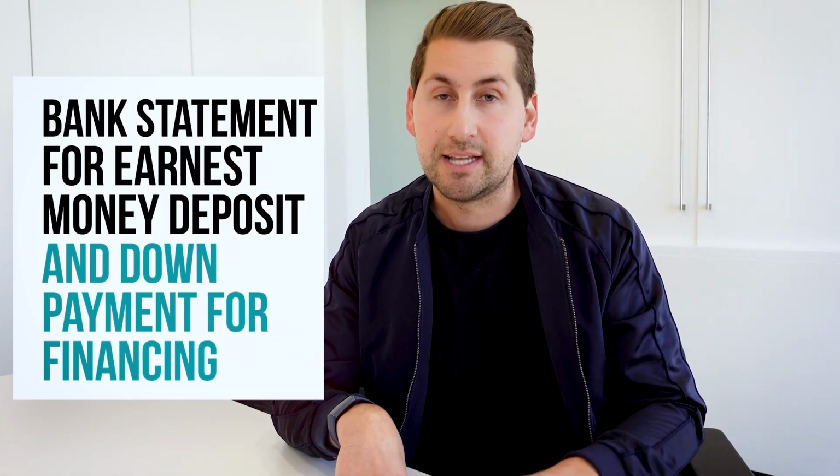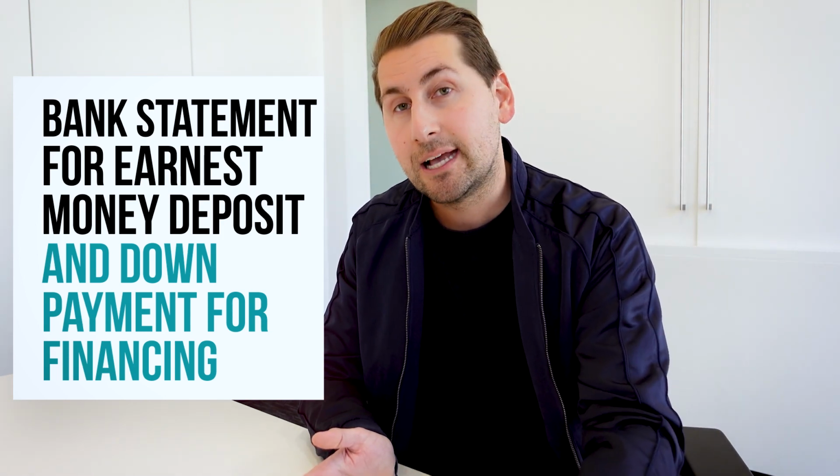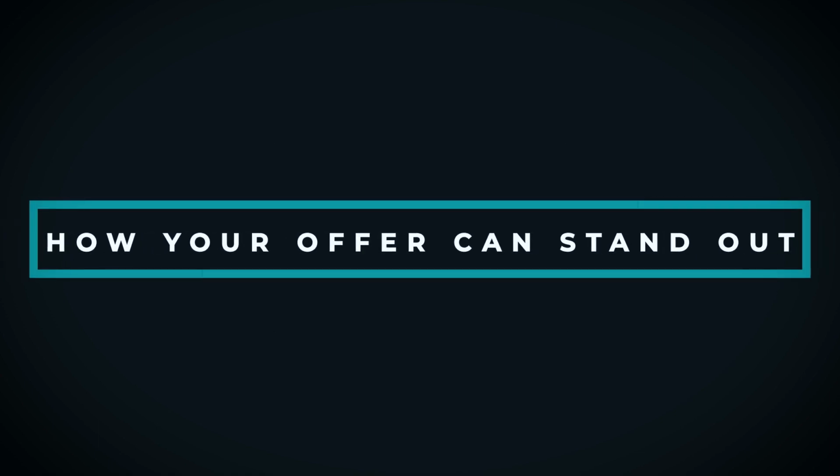Also, it'd be good to have a bank statement regardless for the earnest money deposit. It's usually 3%. So on a $600,000 house, within 3 days of opening escrow, you need to send $18,000 to escrow. Now that will go towards the balance of the house, but that's just a good faith deposit, showing the seller that you have some skin in the game, and showing a bank statement that you actually have that money.